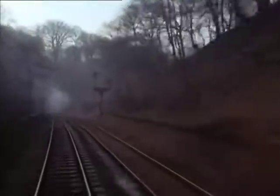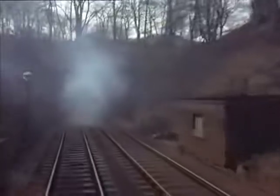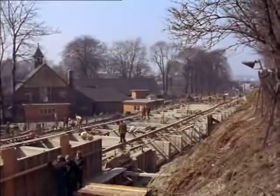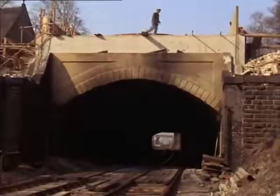To have rebuilt them would have meant closing a busy main line for maybe a year. Single line working was impracticable. So the short Harecastle North Tunnel was opened up and braced with concrete crossbeams. The old tunnel was afterwards demolished with explosives.